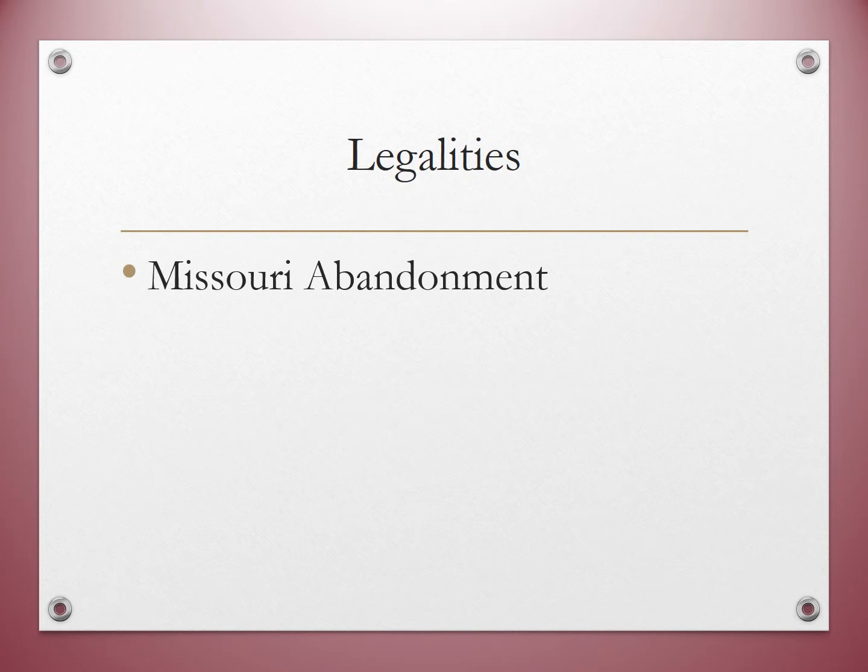Okay, let's discuss some legalities. Patient abandonment may include, but is not limited to, the following scenarios: leaving the place or area of employment during an assigned patient care time period without reasonable notice to the appropriate supervisor so that arrangements can be made for continuation of nursing care by qualified others.